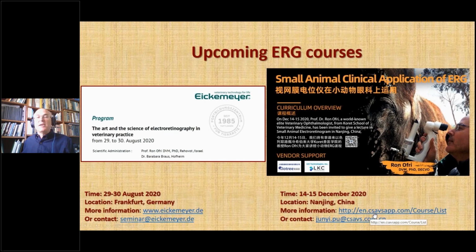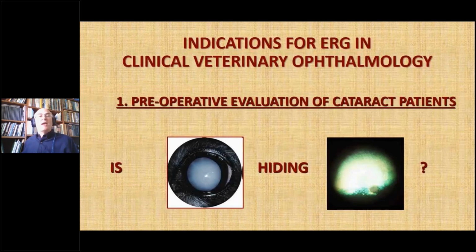So I think it is fair to say that most veterinary ophthalmologists record an ERG for one of two reasons. The first one is preoperative evaluation of cataract patients. Here is a patient with an advanced cataract. You want to go into surgery, but obviously there is no point in going into surgery if the retina is degenerate, such as the retina you're seeing on your right-hand side.